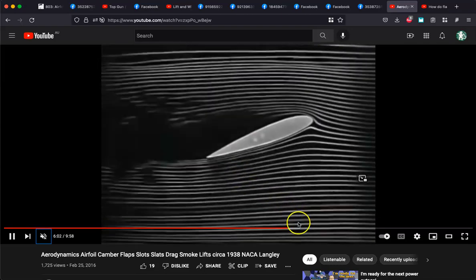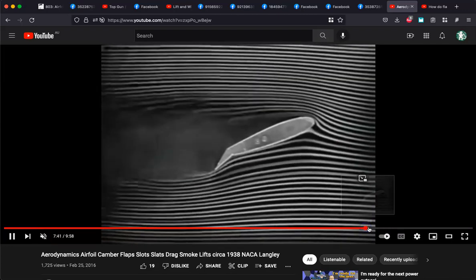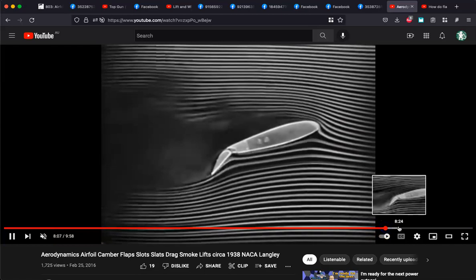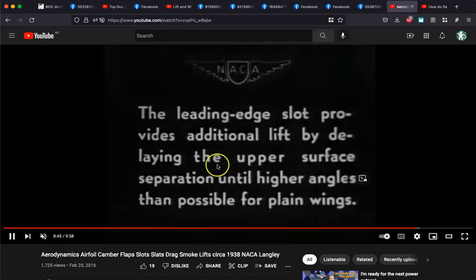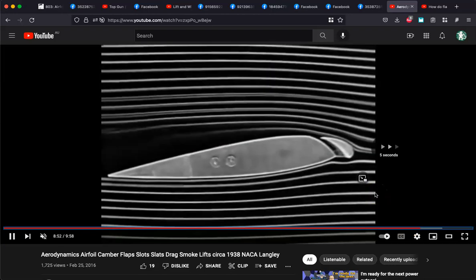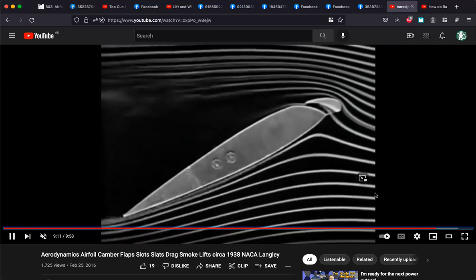They're going to show some more slats, and then I think we've got slots here as well in this video. Oh no, just a moving flap. We can see we're actually getting some of the leading edge slot. Okay, so we've got a leading edge slot, and that is actually moving, so we would call that a slat, but that's because it's an experiment.